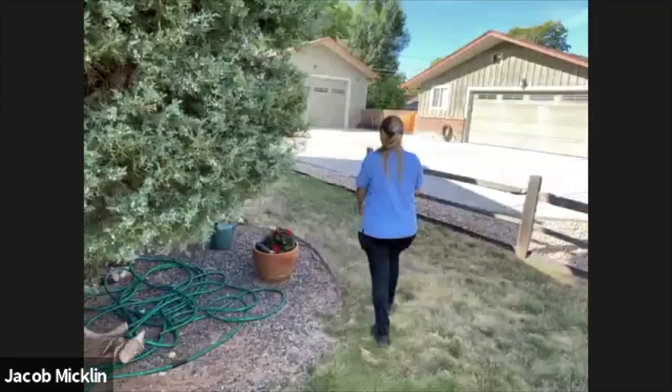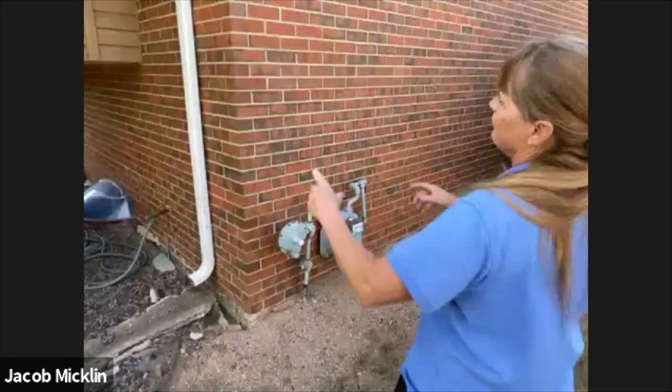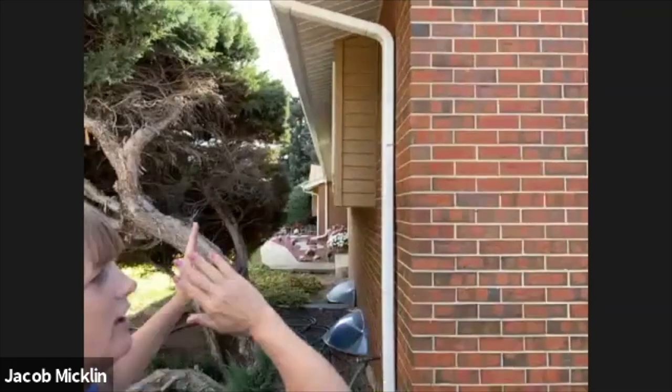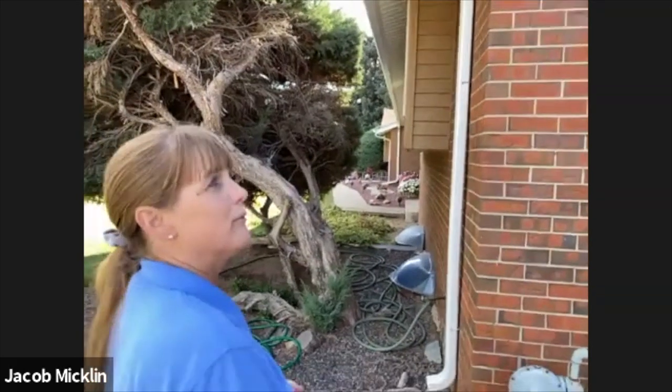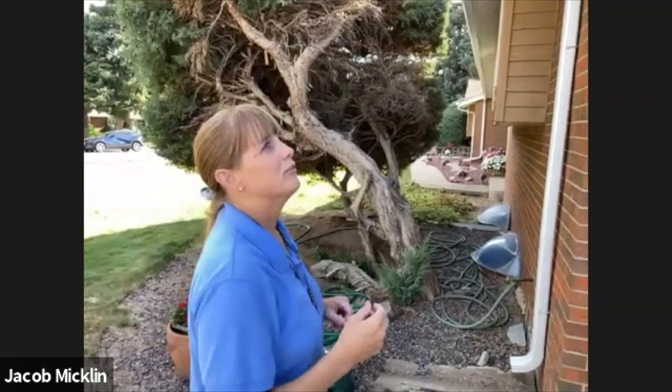Again, there's a splash block here that's pretty damaged. I would recommend an extension on this gutter. I'd take a picture at an angle right here so that I can get this part of the siding and that part of the siding, and make notes in my report on what type of siding it is according to my standards of practice. I need to note that.